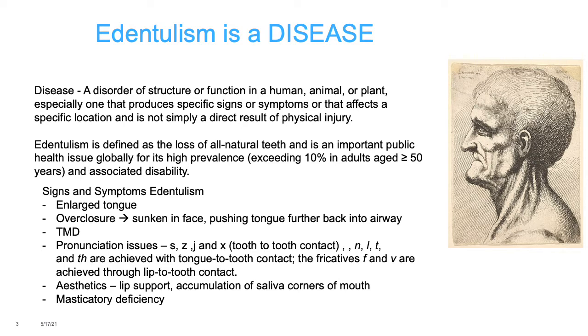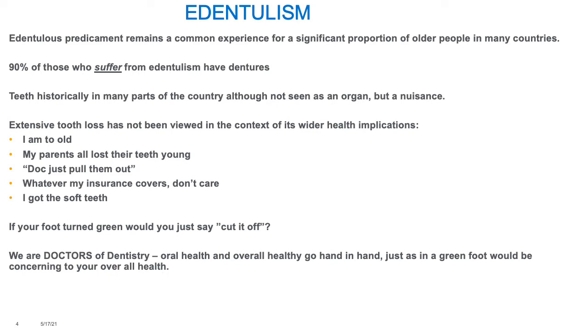I'm sure I'm preaching to the choir, but my idea here tonight is not simply to talk to you about having a really good prosthetic rehabilitation, but about why, and what we're actually offering these patients. It's to treat a disease. Edentulism, as I said, is a big problem around the world. About 90% of people who are edentulous, who suffer from edentulism, that's the key, they suffer from it, just have normal dentures. The biggest problem is that we have to start teaching this at the dental school. I try to separate this divide for the students: teeth are not simply a luxury. They're not a nuisance or something that we just want to restore. Your oral health is something you actually want to have and function with.